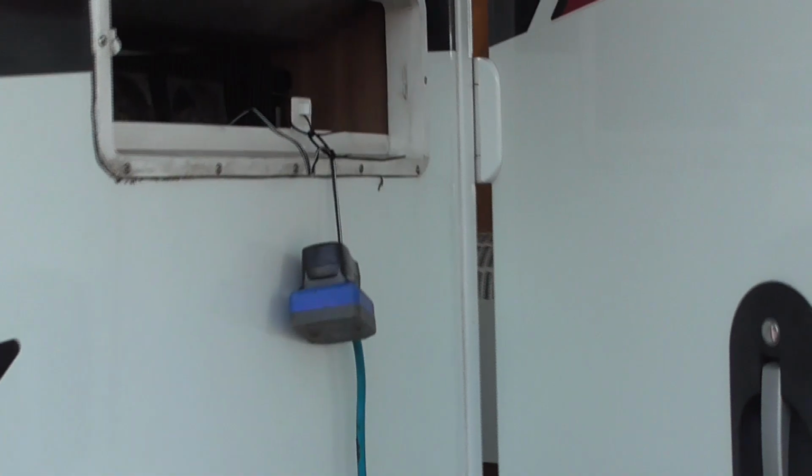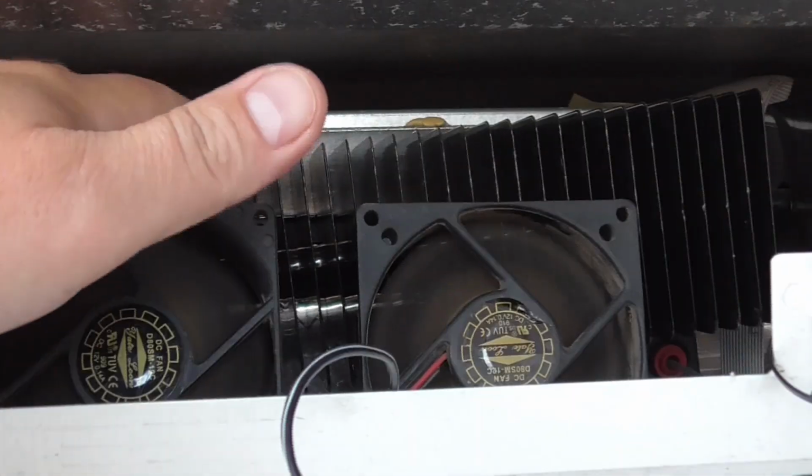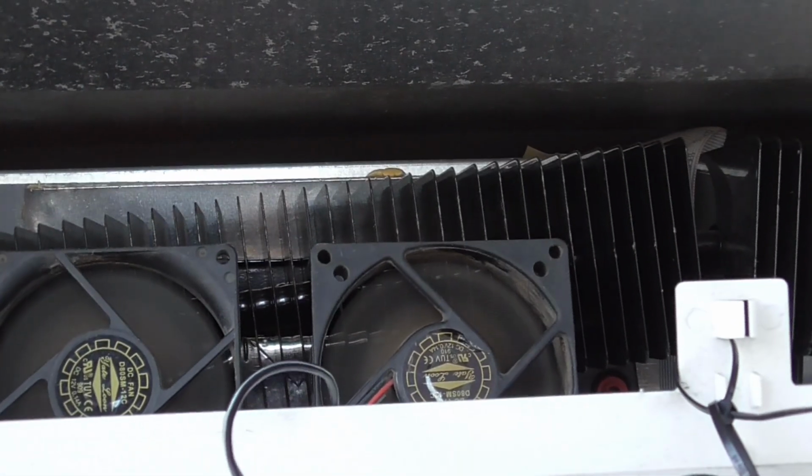The fridges on these vans are only evaporation fridges, not compression fridges. So you can see in ours, we've taken the main plastic cover off, and we've got a couple of little fans going from some computer fans, which is cooling down the back grid. Without that, the fridge is completely useless most of the time. So that's quite a handy kit to have.